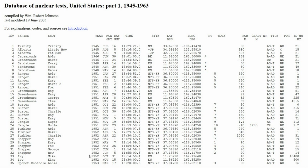And you go all the way down, you can just see towards the end of the list, at least on the screen, Mike and King. Mike, if you look across here, you can see where it says 10,400. The yield here is in kilotons. So the first test is the atom bomb, 21,000 tons of TNT. And you can see here, this is 10,400 kilotons. Basically 10.4 megatons. This is the first thermonuclear device. King that follows on after is the highest yield pure fission device. Mike is the first thermonuclear device. So these are the ones listed here.